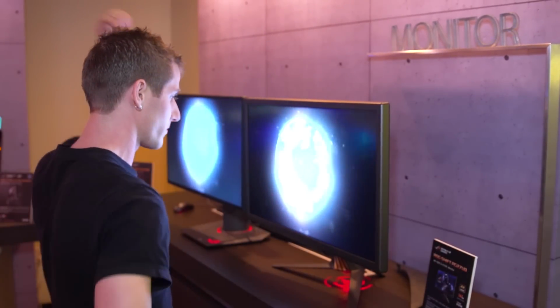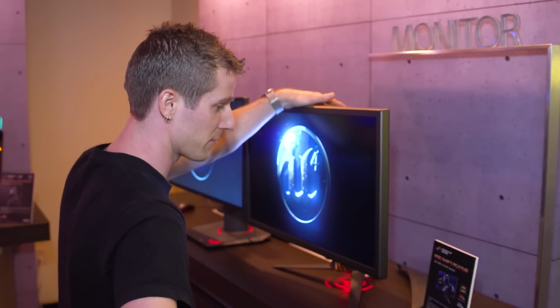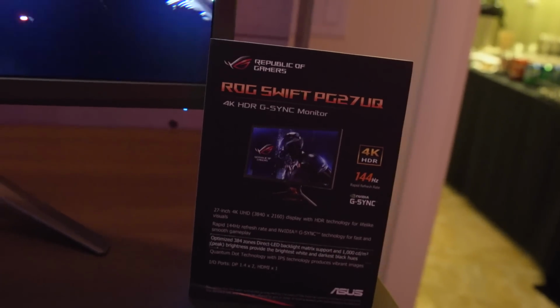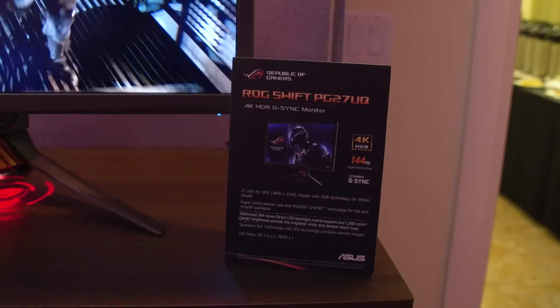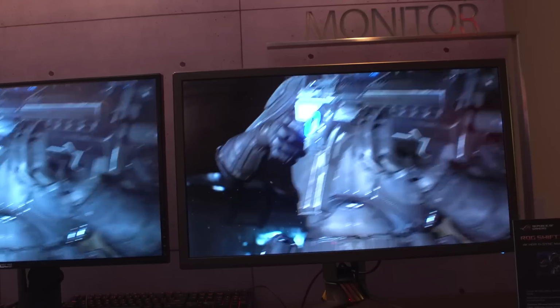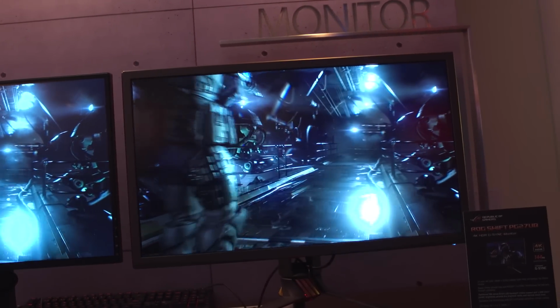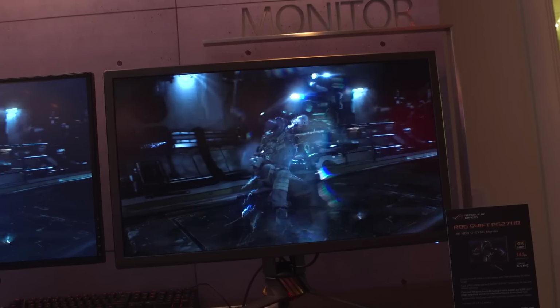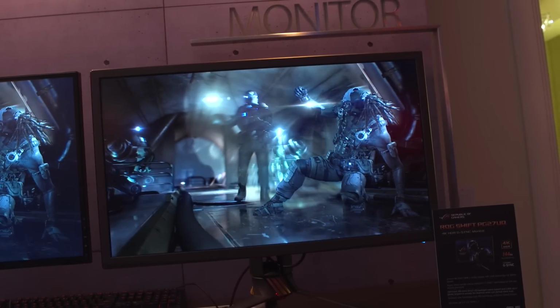So this is it. Monitor evolution has ended, because I don't really understand how it gets a whole lot better than what I have in front of me today. This is the ROG Swift PG27UQ. And it would be a lot easier for me to come up with a list of crazy amazing features that it doesn't have. So 4K resolution, 3840 by 2160. HDR, and I will get a little bit more into that later.